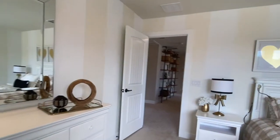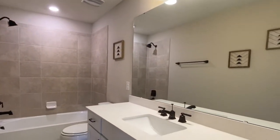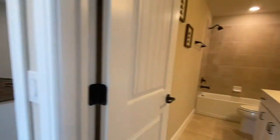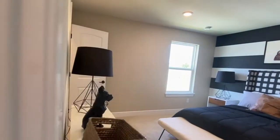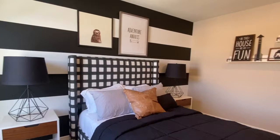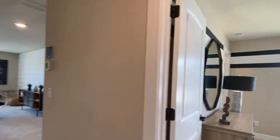You'll typically see the carpet in the bedrooms. Since upstairs is not a big traffic area, they went ahead and put carpet on the 2nd floor. A full-size bathroom with the shower and tub that can be shared by your remaining 2 bedrooms. This would be your 3rd bedroom. You have your closet space. And then last but not least, I'll take you over to the 4th bedroom.